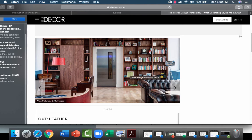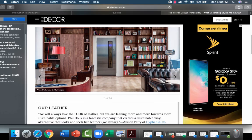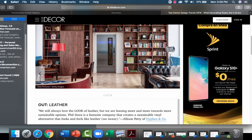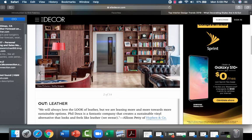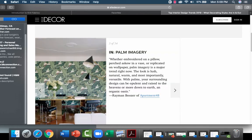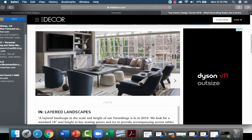Things that are kind of considered passé. I say you use what you want, but leather is considered out. Some people really have been liking it. It's just the trend is now more sustainable, and leather, because it's made out of animal skin, is considered a no-no. So leather is on its way out. Palm prints are huge for wallpaper and for pillows and for sheets.